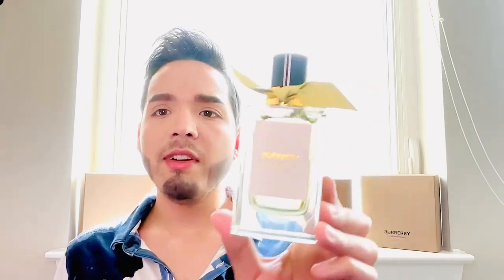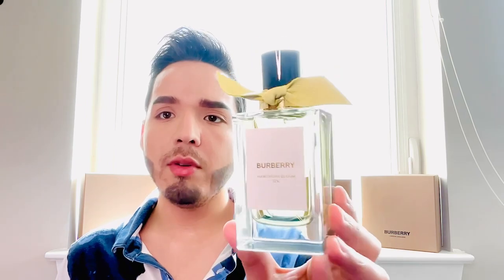But here it is. It's a very beautiful bottle. This one is transparent. If you've seen any of the other ones that I reviewed, you can see that the other ones have different colored bottles based on the fragrance that we're talking about. But it does have a logo in the front. It does have some information at the bottom. Just to note, these fragrances are made in Spain.